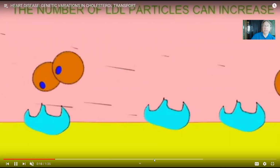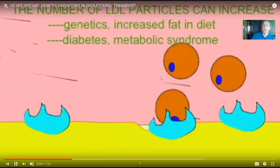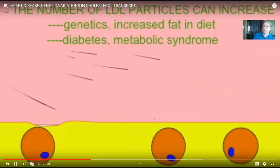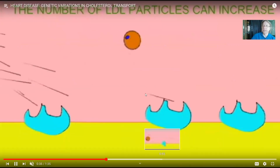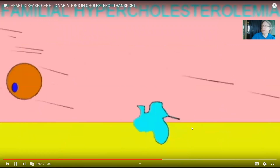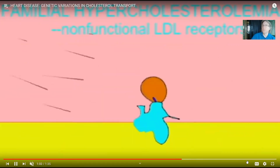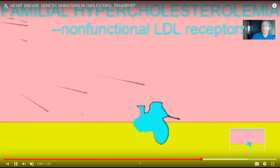There are environmental reasons which could have effects. So for example, if you add more fat in your diet, if you had diabetes or metabolic syndrome, which can be influenced by both genetic and environmental factors, there would simply be more of these LDL particles in your blood plasma. If you had a mutation in your LDL receptor, as I'll cover later, then it might not remove LDL particles well from the blood. This is the most common cause of familial hypercholesterolemia.